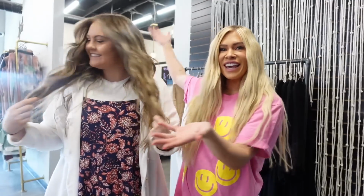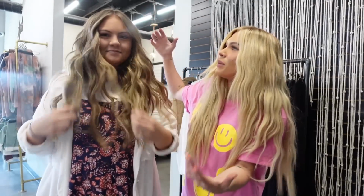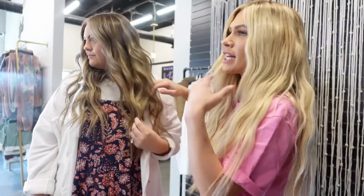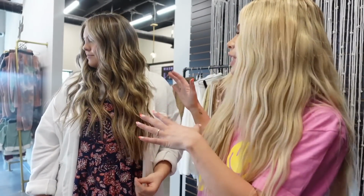All right, you guys, Kaylee is now a brunette. It's a lived-in Bronde brunette. It has a lot of different tones in it. It has some ashy pieces, it has some warm pieces. There's a lot going on and it's perfect.